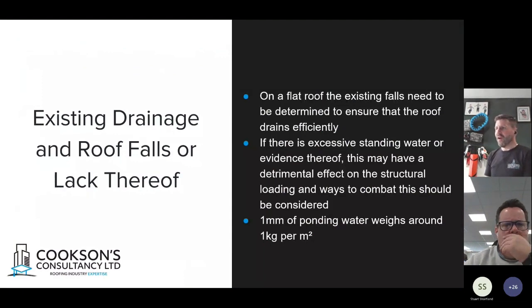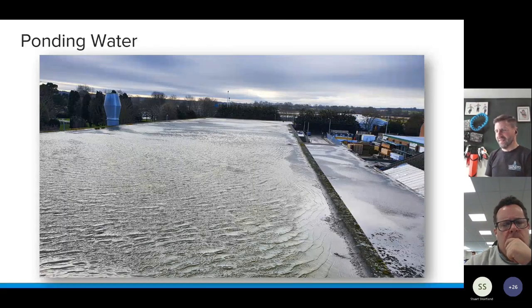Existing drainage, roof falls, or lack thereof. Again, BS 6229 says that a roof should have a finished fall of 1 in 80, a design fall of 1 in 40. And just as a rule of thumb, a millimetre of ponding water weighs around 1 kilogram per square metre. So in this instance, where we've got a duck pond, this roof has now started to deflect because of the weight on the roof. It probably started with a small puddle in the middle of the roof, which has deflected over time because of that weight, and then it's caused more and more deflection.